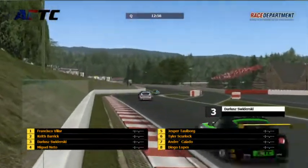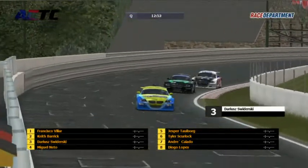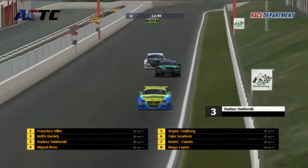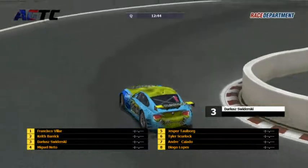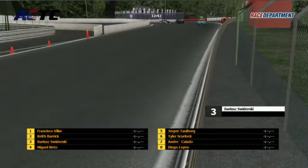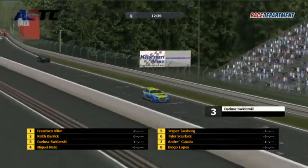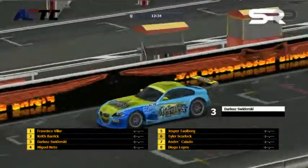Speaking of the drivers, we've got Swiderski and VR near the top of the timesheets. Do you think the drivers who are used to rear-wheel drive, of course, we've seen them in ATCC, VR of course in BMW, and Swiderski also a race winner in ATCC Season 3, have an advantage in the early stages of AGTC, or do you think everybody will adapt kind of the same? Well, I mean, it depends how much practice they've done.